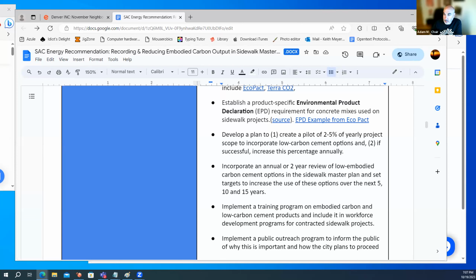Yeah. And it even varies. They might have their mix 1, 2, 3, 4, 5 from their Superior plant and the other one in Arvada, and those can have different EPDs because each plant has a different emission profile, and that's part of what goes into calculating those. So we even see that level of granularity in the differences there.